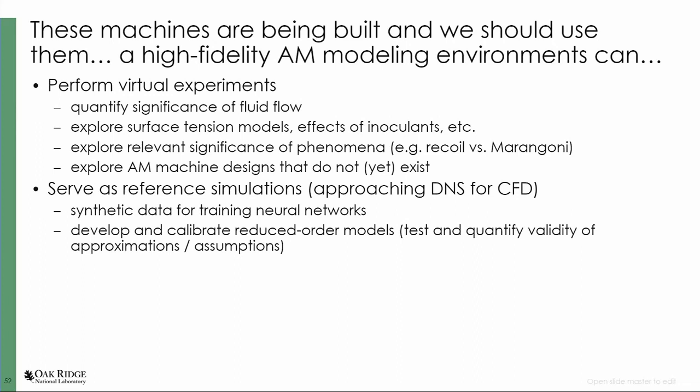The typical big data problem for Amazon and Google, they have tons of data that they can mine to do their predictions of what ad to show you and stuff. On the physics side, we really don't have that. We sometimes think we have big data, but it's really not big compared to that. But you can imagine, if your simulation is good enough to be considered truth or close to truth, you can use it to generate data for neural networks. And of course, develop and calibrate reduced order models.